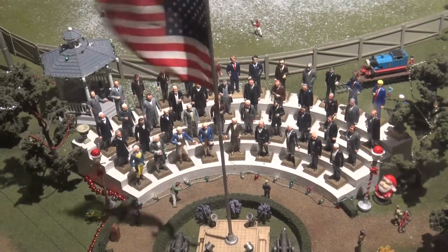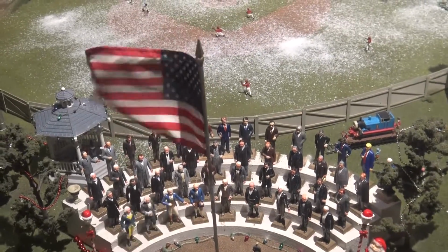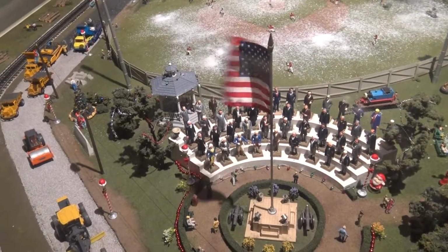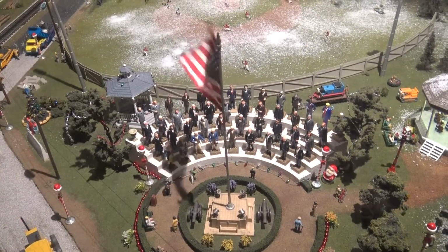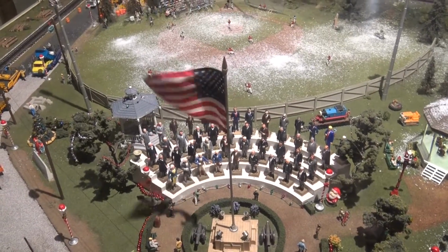Models of all the presidents with Old Glory blowing in the wind. You're like, wait, they actually have a fan here? No fan. It's blowing. You want to know the secret? I think you want to know the secret. There's actually a hole in that flagpole and an air compressor underneath, blowing out that little hole, blowing the flag.